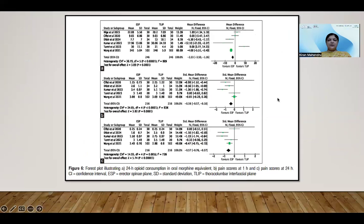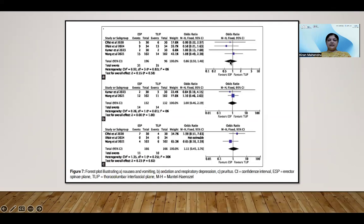These are the forest plots for the secondary outcomes, where you can see that the 24 hours opioid consumption as seen in the oral morphine equivalent, the VAS scores at 1 hour and VAS scores at 24 hours favor the ESP block as compared to the thoracolumbar interfascial plane block. And in the forest plot for the other secondary outcomes, which were the adverse events, including nausea, vomiting, sedation, respiratory depression and pruritus, there was no difference in both the groups, that is the ESP block and the thoracolumbar interfascial plane block.